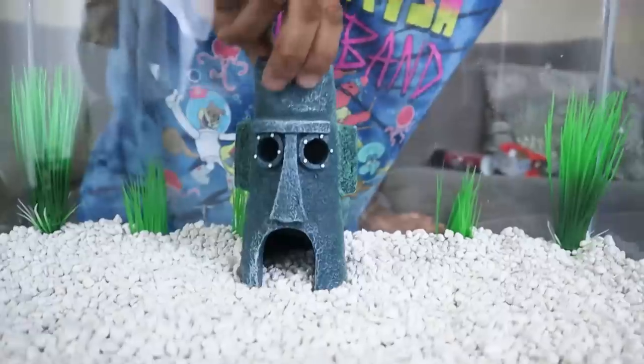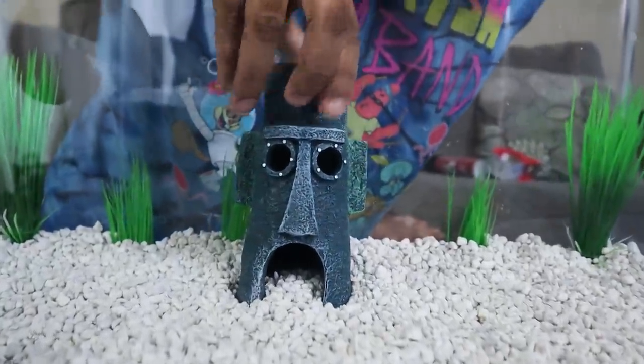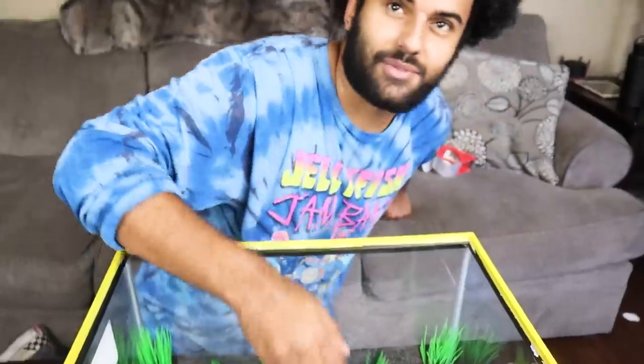Okay. So we got Squidward's house right here. Putting it in right there. We're going to give him a nice size walkway. Drill that in. All right. How's that looking on that side? Like his house sunk. Because that's what it did technically.